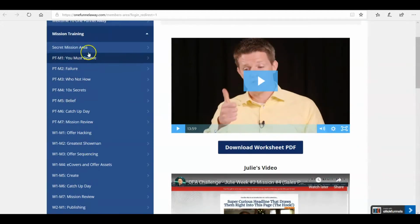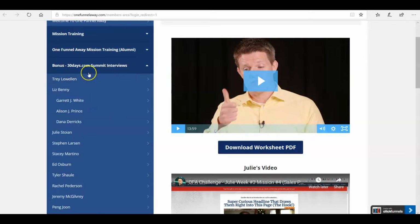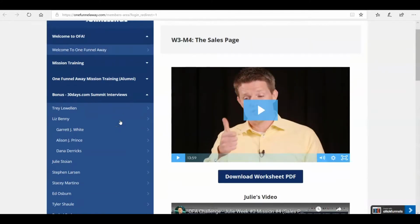Let's look at all these missions right here. And then you're also going to get 30 days. This is a bonus: if you suddenly lost everything, what would you do for the next 30 days to save yourself? Okay, this is actually a book. There are 2 ways to get this program. You can do digitally only, or you can get the physical product. So you're going to get the 30 days book, which is awesome. But it's also right here. These are the interviews. I like the physical product. That's what I ended up getting.